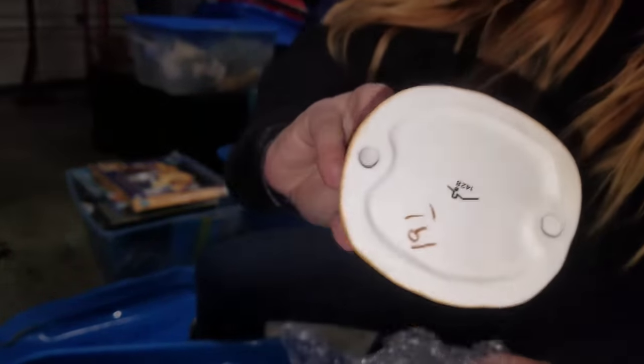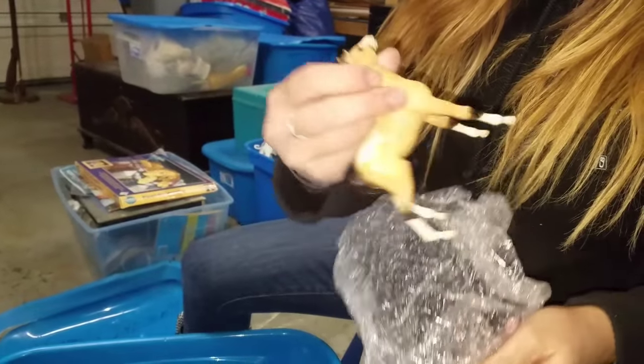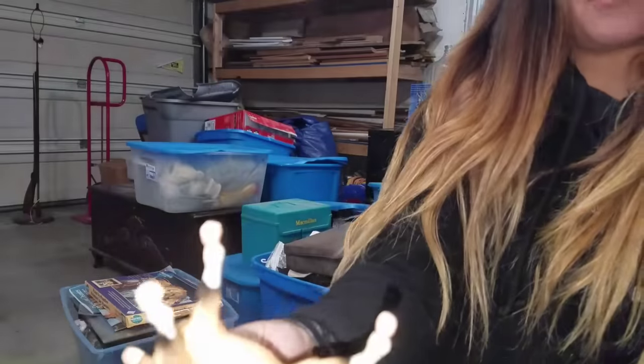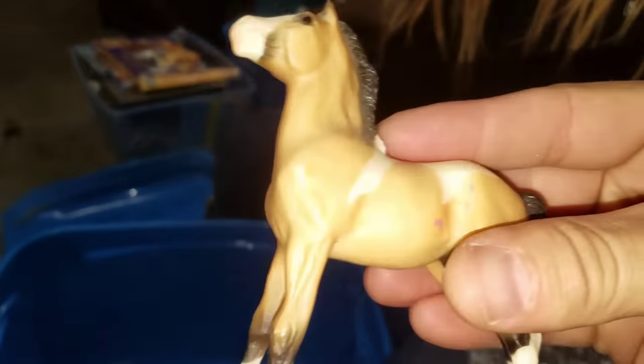What's the bottom look like? That one looks like thrift store as well. Probably Volunteers of America. They use the odd numbers like that. Another horse. Male or female, babe? We're gonna go undisclosed on that one.